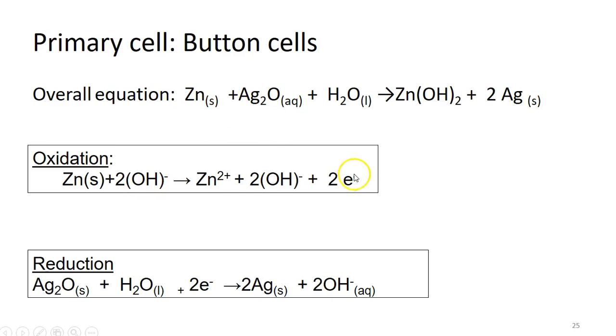So our reduction half equation, you've got the silver turning into the silver metal, and if you could balance that with the hydrogen and then get rid of the hydrogens and turn it into hydroxide ions, you'll end up getting this half equation. So you need to practice, see if you can do these if it's got a hydroxide electrolyte.